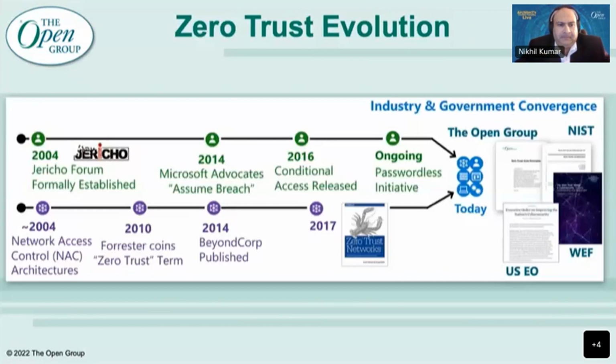Well, zero trust isn't exactly a new concept, even if the term has become kind of the hot word of the 2020s, or at least the beginning of this decade. If we look back to 2004, late 90s, early 2000s, that's really where these ideas got started. Back then, we had kind of two conflicting approaches to this. We had network access control architectures, sort of your traditional castle and moat approach, where you've got really strict security on the outside, but once you're in, you're kind of free to move around.